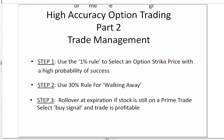Let's look now at part 2 of the high accuracy option trading program, and that's the trade management. Once we select a stock or an ETF that we want to buy a call option on, I use what I call the 1% rule to select that option strike price. We also have a money management stop at 30%, and then we also roll over that option at expiration if we have a profit and the stock is still on a buy signal. So let's look at examples of these 3 rules.